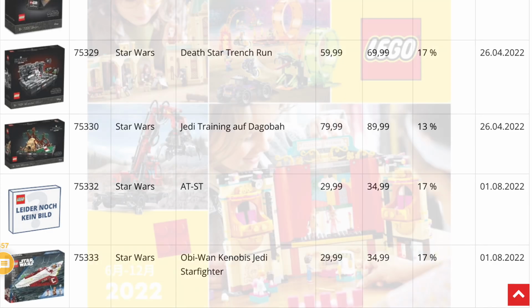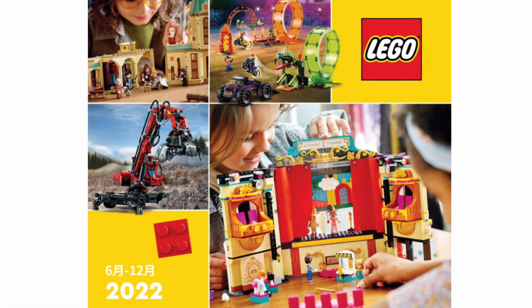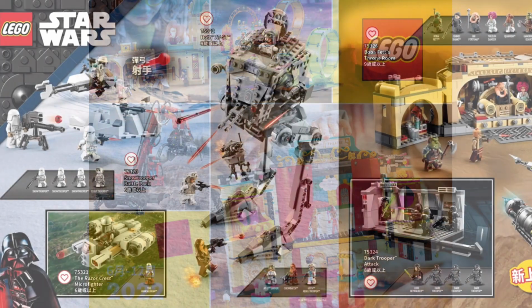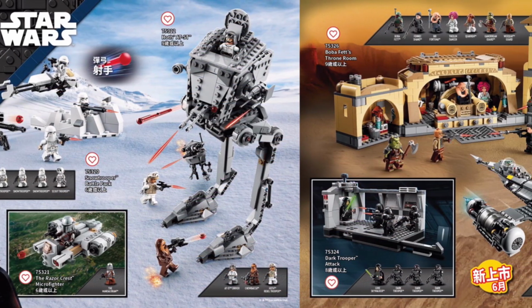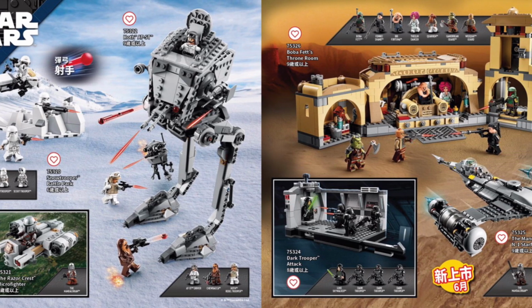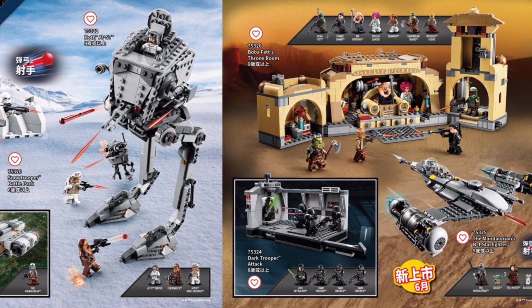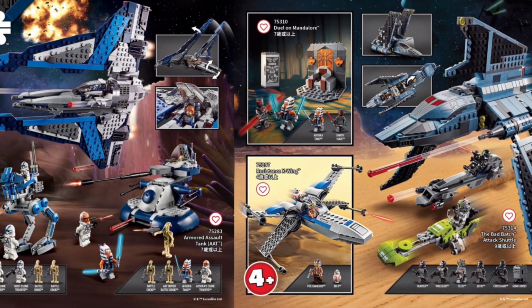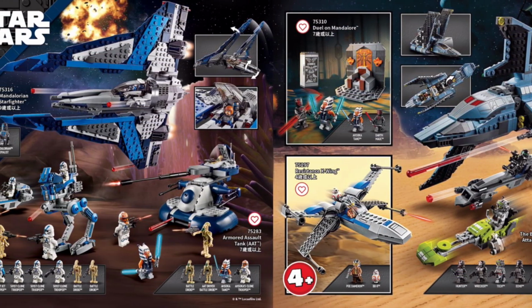This week we also got to see the second half year catalogs, and last year, if you recall, we got to see all the summer sets from these, but this year LEGO has specifically opted not to show any, which is very disappointing. The latest set that they show is the Mandalorian's M1 Starfighter, so really it is missing a lot. This is obviously a big leaks target, and I feel like I should make a video on this.